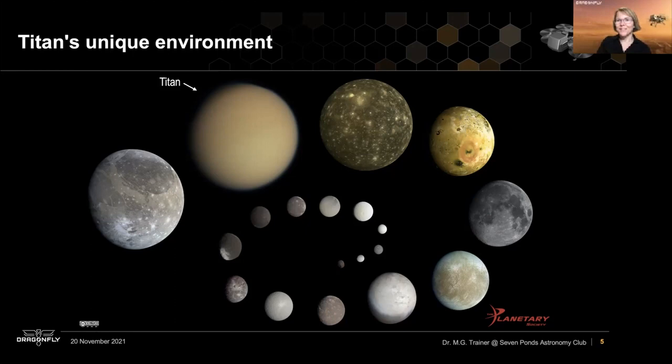It's also, as you can see, the only moon that looks that way because it's the only moon that has a substantial atmosphere. It's one of its many unique things. Oh, and here are all my labels. I forgot they were there.